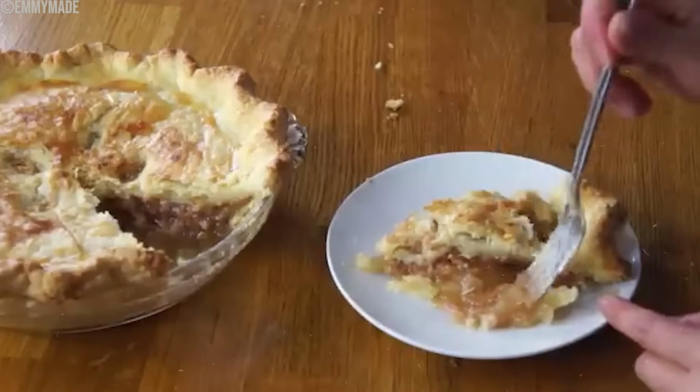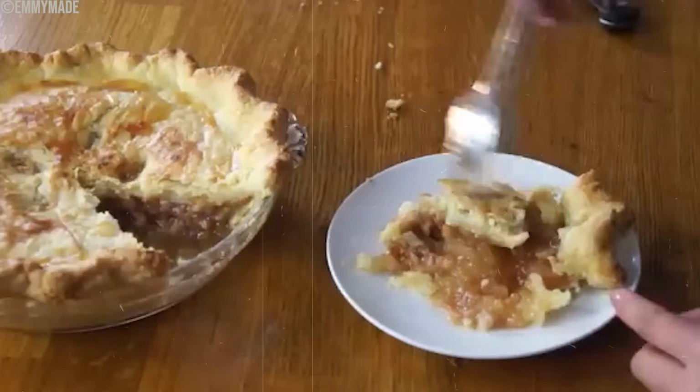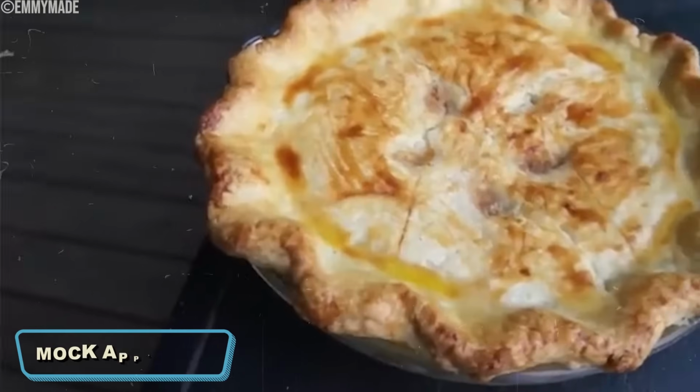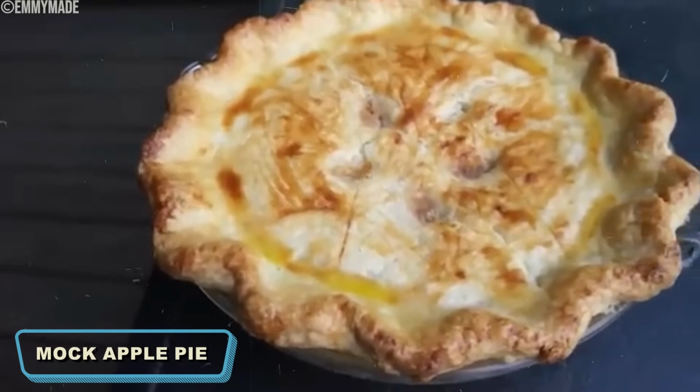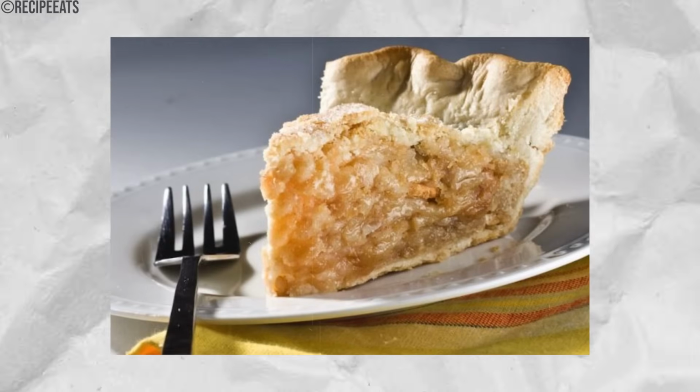Our next dish cleverly mimics the taste of apples, but doesn't use any apples. It was called mock apple pie. Mock apple pie uses Ritz crackers as a substitute for apples to make an apple pie. Mock apple pie became a popular dessert during the Great Depression. It tasted like apple pie without using actual apples, which were often too expensive.